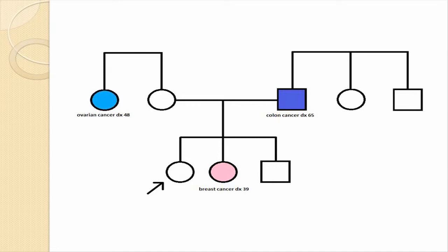You can see down here on the bottom row, these are two sisters and a brother who are all connected by a common line. If you go up, the two individuals closer to the center are the mother and the father, and those three individuals are below them. Off to either side of this mother and father, to the left there is the sister of the mother, and off to the right is the sister and the brother of the father. It also highlights different family members who have had cancers at different ages. In the middle there, the sister of the person being seen in clinic has been diagnosed with breast cancer at age 39.